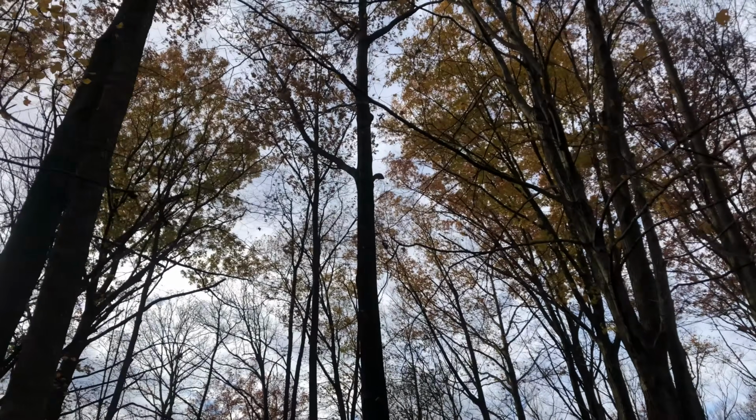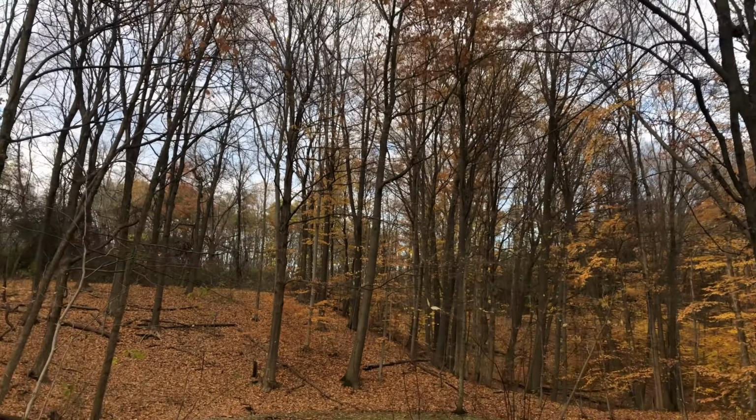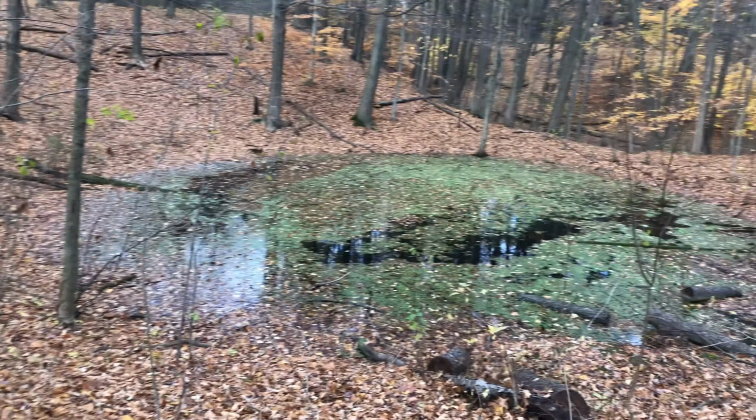Okay, remember how I was talking about how that path back there gave me Enchanted Forest from Frozen 2 vibes? This view definitely beats it. Like, those are almost the same trees you see in the movie. I'm such a nerd. Oh my goodness. Whoa, this is so cool.